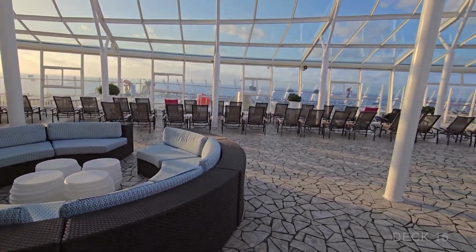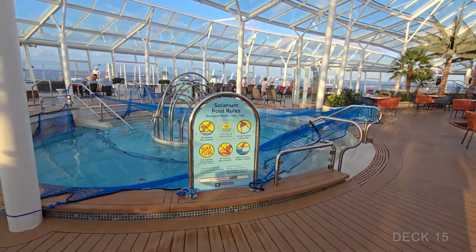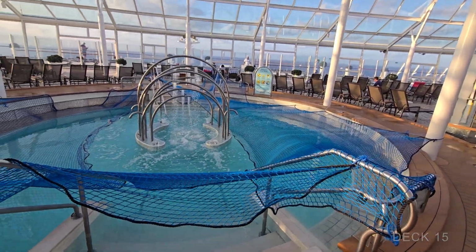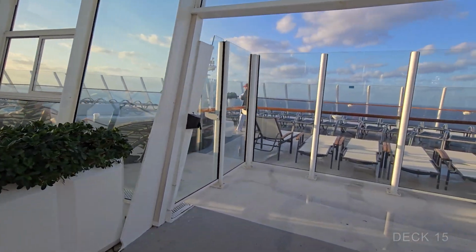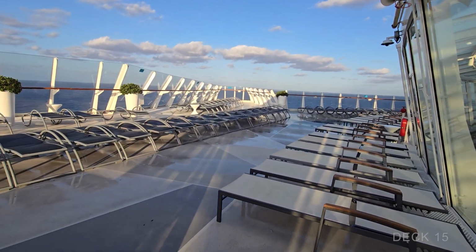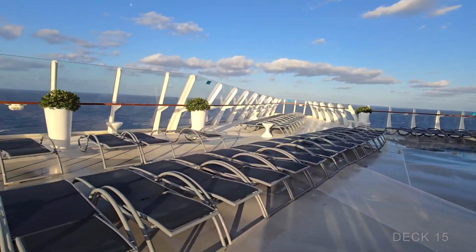One of my favorite features in the solarium is the cool pool. And this is awesome because you don't have to climb down a ladder. You can just go down the stairs. It's great. I wish all ships had this. And if you choose to, you can sit outside. There's a lot of loungers out here. There's also a nice seating area too, not just loungers. They do a really nice job of keeping things clean, smelling nice, and looking great.